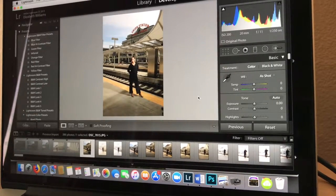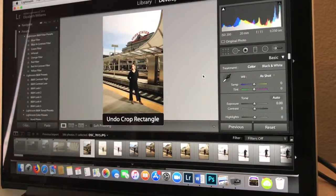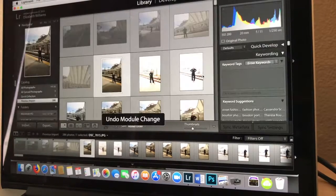I'm looking at this going, it's okay. The light's good. The lines are good. The shadow is good. But it's one of those pictures that I would work on for quite some time to figure out what the best crop would be. So that's kind of what that process would look like.